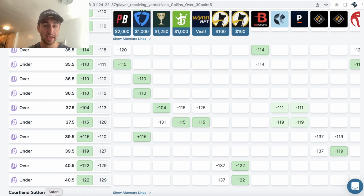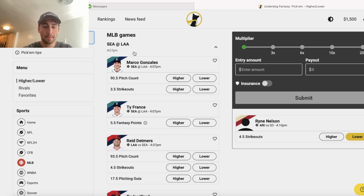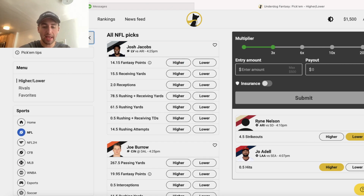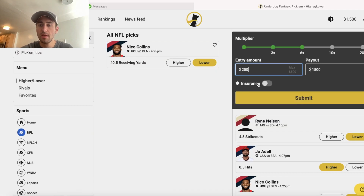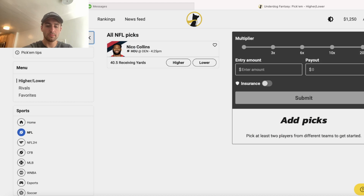So what we can do is go back here, and we can say, okay, so I've met the max on this, so we want this Joe guy. So we want him to have a hit. We want Nelson lower than 4.5 strikeouts. And then I kind of like that NFL play of Nico Collins under 40.5 receiving yards. Because again, most of the sportsbooks have this at 35.5, 36.5, 37.5. We're getting pretty clear value being able to get under 40.5, right? So what we can do is kind of dabble in this. Let's go back here. So maybe we'll hit this for 250. Boom.